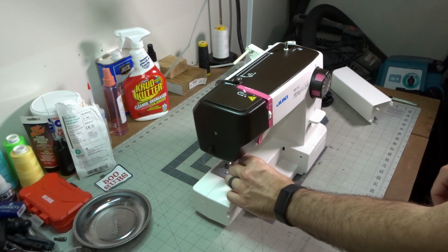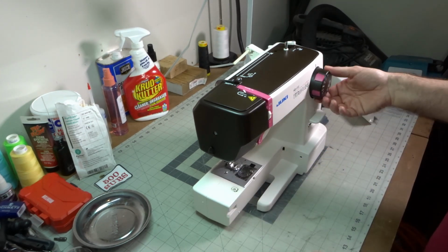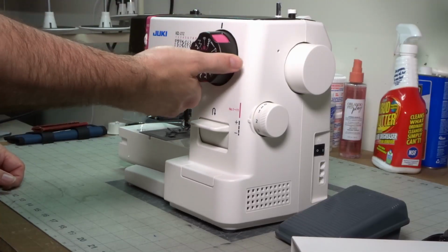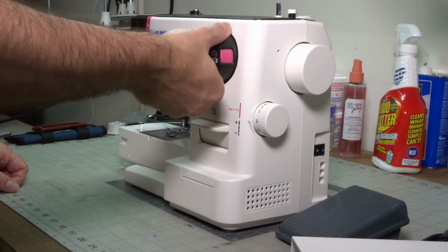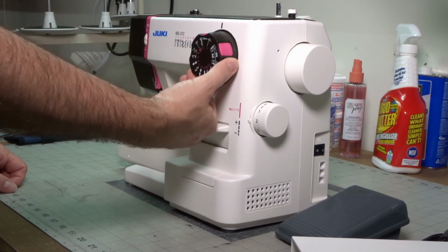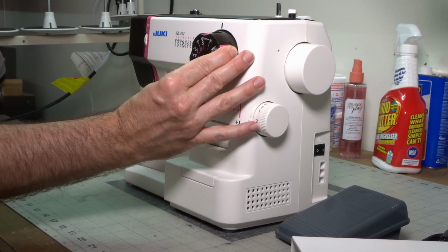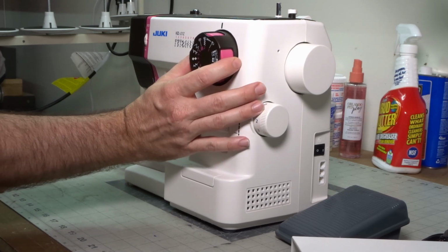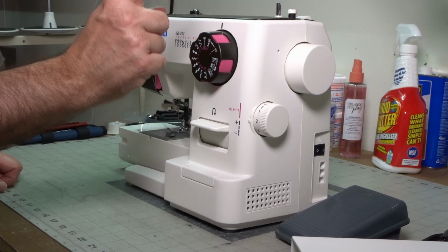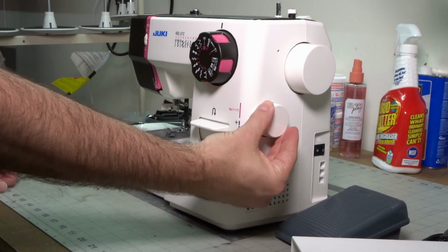The bobbin case looks almost like any Singer or Brother bobbin case in there. The stitches, so you've got a few, you know, zigzag and straight stitches are the two that you're going to use the most. Your zigzag stitch is adjusted by turning this between your straight stitch on the left side all the way out to your zigzag from left to right, max zigzag right there. So your width selector for the stitch is incorporated in your stitch selector, and then your stitch length is right here on the side.